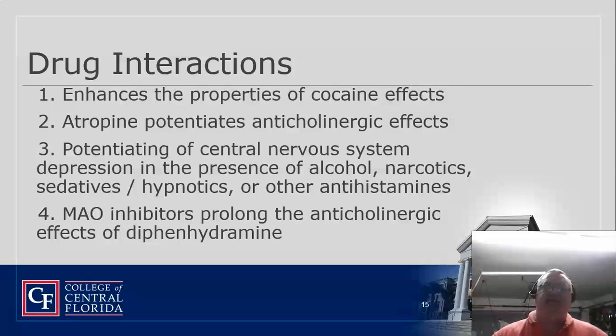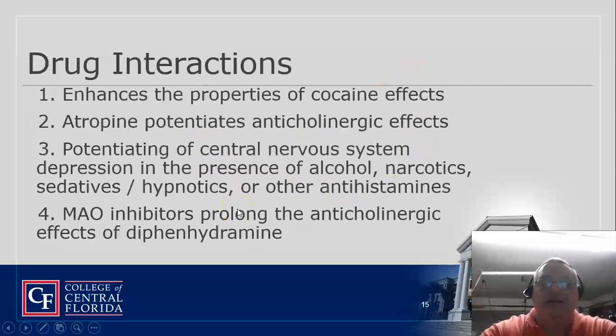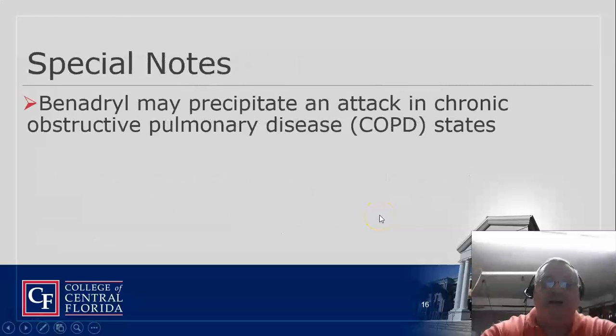Atropine potentiates the anticholinergic effect, so you'll get an exaggerated response there. If they're on alcohol, narcotic sedatives, guys, it will enhance those effects. And the MAOIs prolong the anticholinergic effect of diphenhydramine, so you're going to end up with a slow heart rate for a pretty long time there. I said that backwards. They're going to be a little bit faster than what you're expecting.